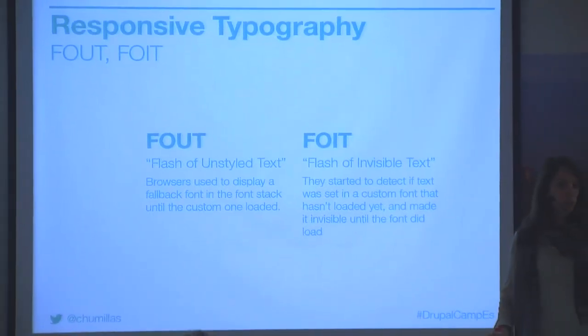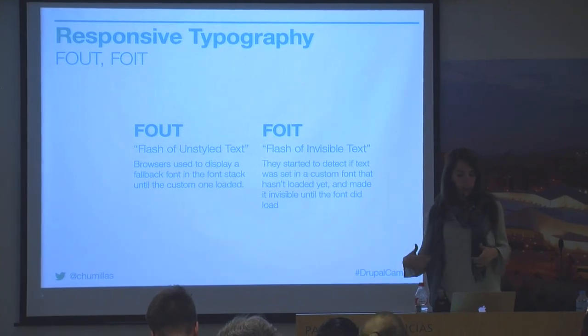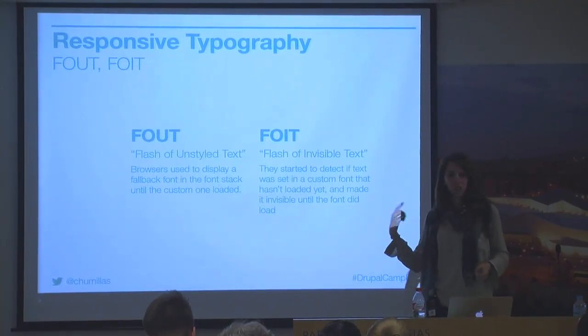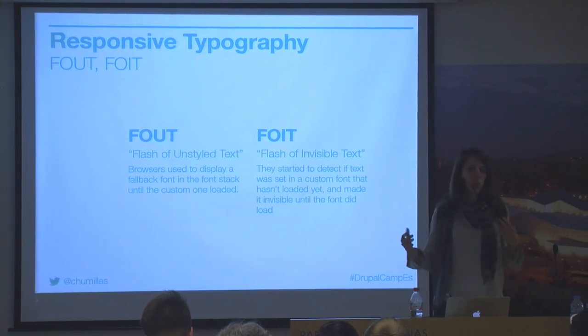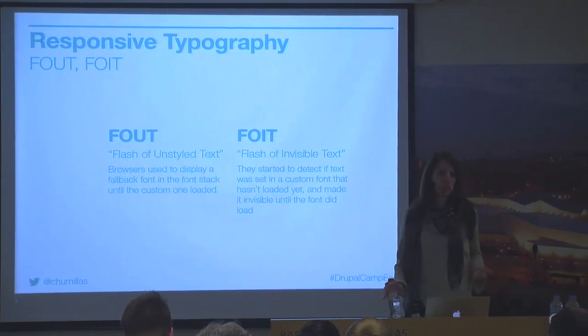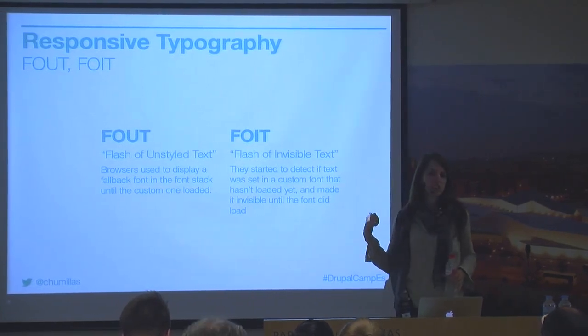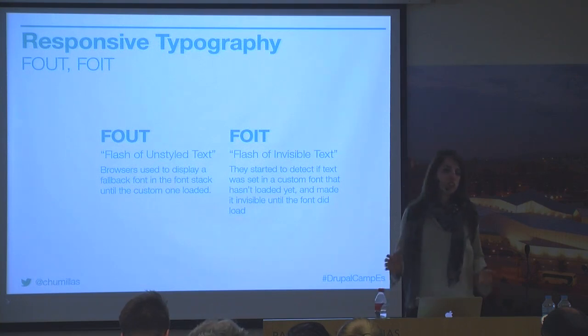And then the browsers decided to change to the flash of invisible text. What does that mean? That until the font is loaded, they don't show you the text. But what were we saying about performance? They don't see anything until all the fonts are loaded. So it's not good. So after it, there have been some changes. Google has a lot of improvements on that. Google Fonts, they have it.